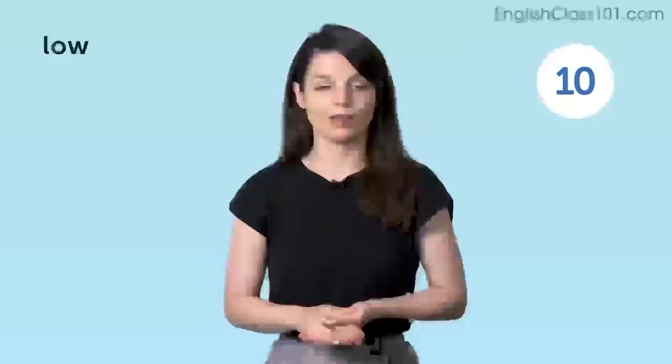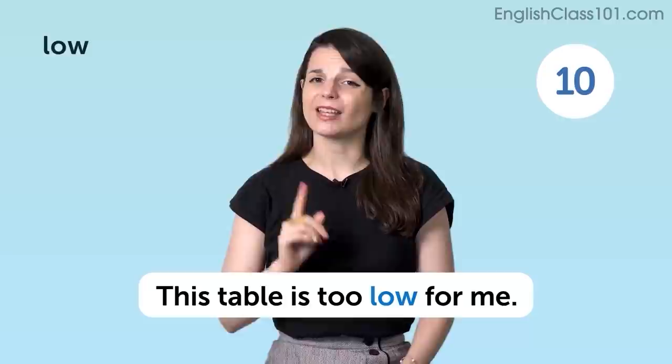Low. We use the word low to talk about something that is not high. This is the opposite of high, so it's something near the ground. This table is too low for me.